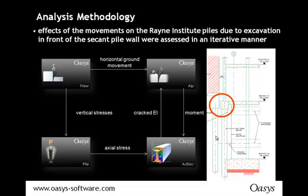what was done by the Arup engineers was that they started with a Frew analysis, and out of the Frew analysis, they got the horizontal ground movements, which were applied within ALP on the Rain Institute piles. And then they got the vertical stresses, which were applied within Pile to calculate the settlement and look at the settlement analysis. So for example, from Pile they got the axial stresses, and from ALP they got the moment, and these were fed into a sectional analysis, which looked at a section of the pile in ADSEC. Once that section of pile was analyzed, the cracked value of EI was used to feed back into ALP, and so it was very iterative in its process, but a very interesting analysis.